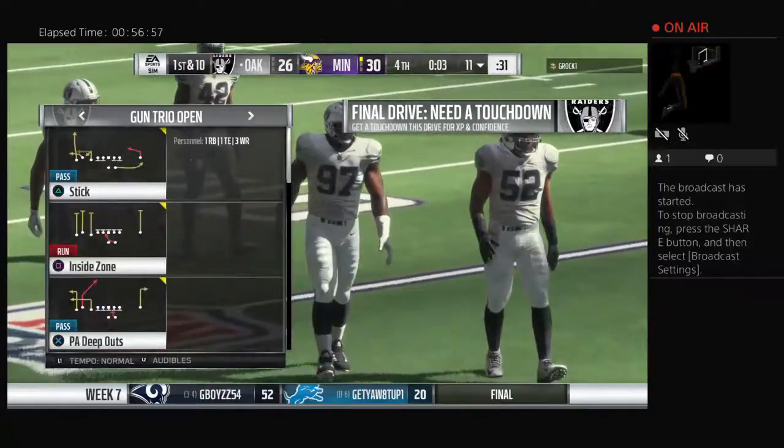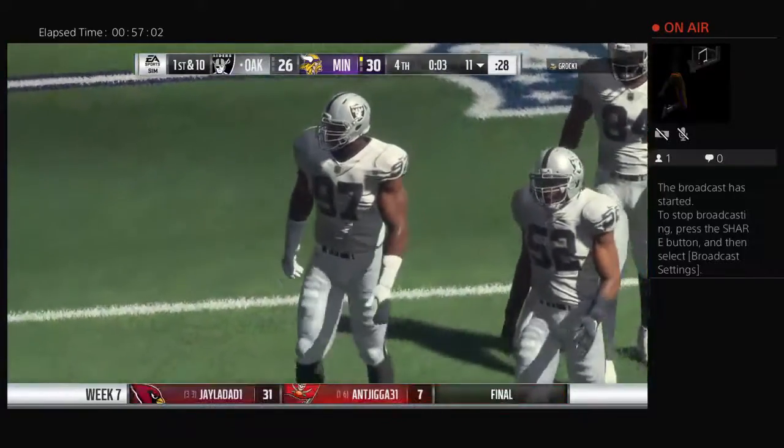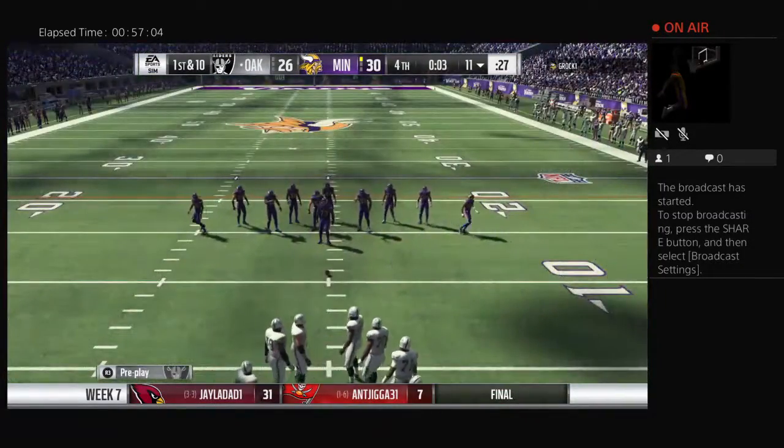Elsewhere, a fourth quarter score now from Tampa. And the Cardinals continuing to surge. They've scored again. A win would be just their second of the year if they could hold on.